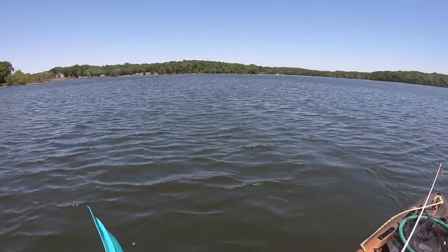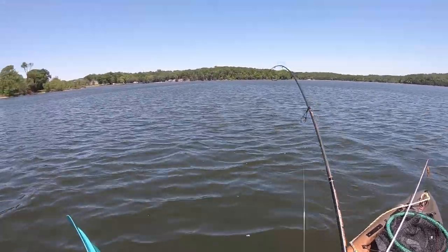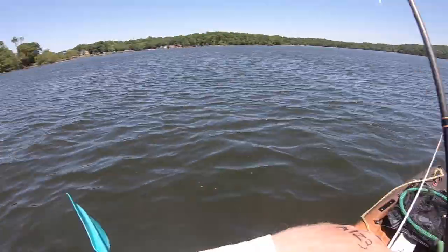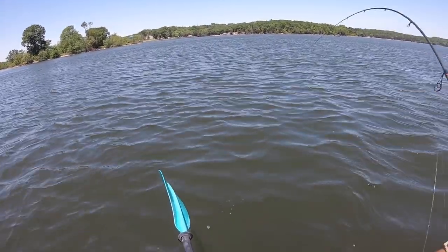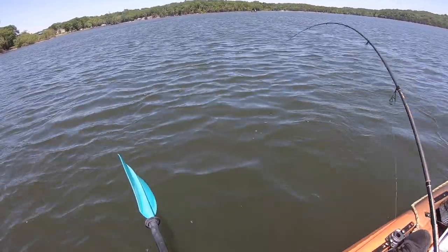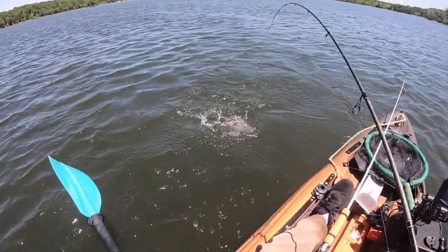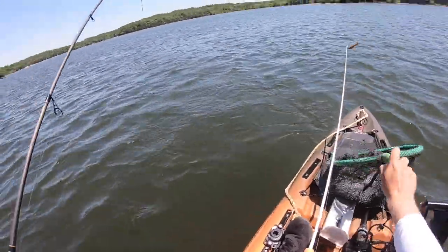Oh, we got one. Big fish, whatever it is. Oh man. Oh, we got one. Didn't think we'd get one. Could be a hybrid. Damn, we got him down in like 40 feet of water. Oh yeah, it's a hybrid. Look at that. Wow. That was pretty awesome.